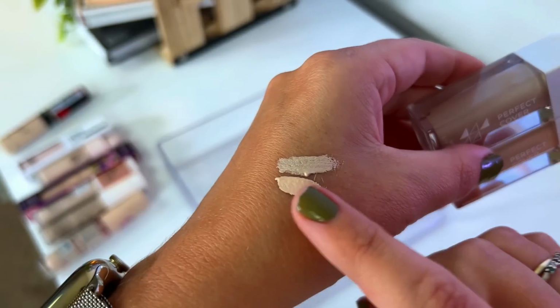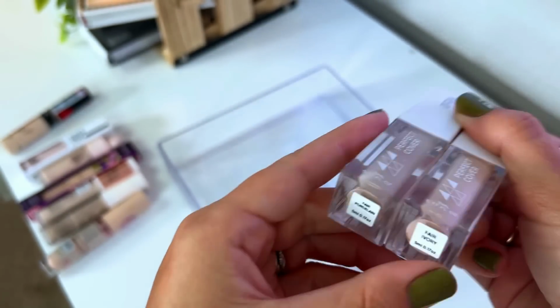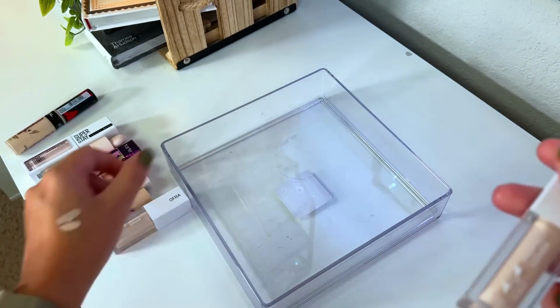Okay, so I swatched it too. This is Fair Ivory. This is Fair Porcelain. I'm going to keep the Fair Ivory one from Ofra, and we're going to declutter the Fair Porcelain one right there.